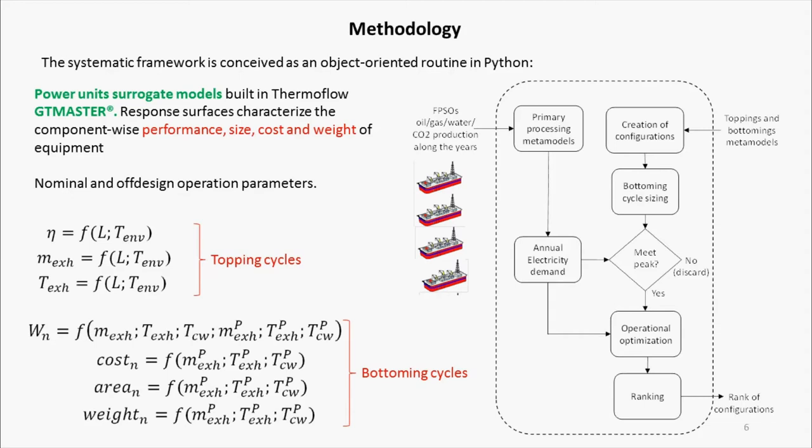As for the bottoming cycles, the power throughput can be correlated by considering not only the actual inlet mass flow rate and temperature of the exhaust gases from the topping cycle, but also the actual condenser cooling water temperature, along with the values of all those variables at the design point.